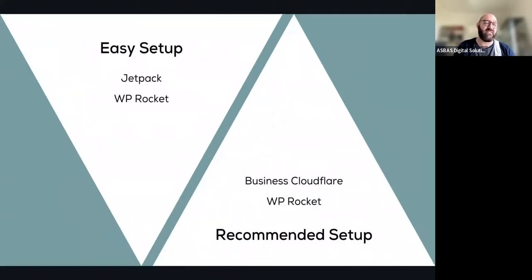My recommendations for an easy setup, use Jetpack because it's just a plugin that you set up yourself, and WP Rocket will increase the speed of your website in a significant way. But to get the best value out of this, I've found that the best product I've used to speed up websites on WordPress is to use the business version of Cloudflare. It costs about $25 a month and gives you tons of different resources you can turn on and try to speed up your website so much more.